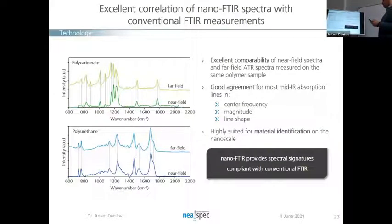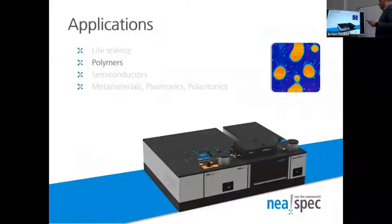The second picture is comparing far-field and near-field spectra, which are received from a conventional FTIR system and the nano-FTIR from our device. And we see a good correspondence between central frequency, the magnitude of the peaks, and the line shapes of the spectrum. So with that, I'm going to finish the technical part describing how the device is working and move forward to some examples which were created by our users or ourselves in our nanofactory as research.